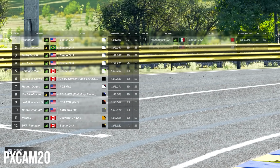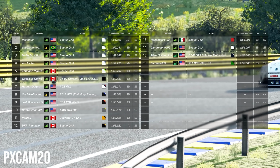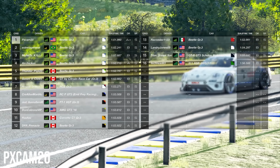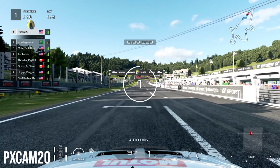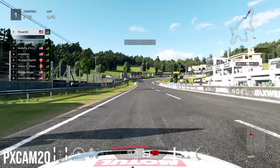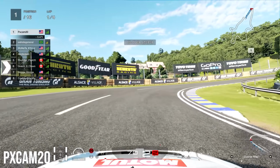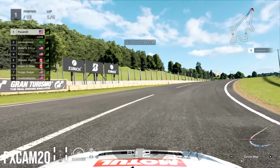So jumping into our 3rd race now, we are on the American servers as we decided to hop over the pond. Starting on the pole position, can we get a win from here as we get our 3-2-1? Brazilian's right behind us, heading to turn number 1. Is he gonna take the most optimistic lunge on the inside? And it looks like he goes through it cleanly, and so do we.